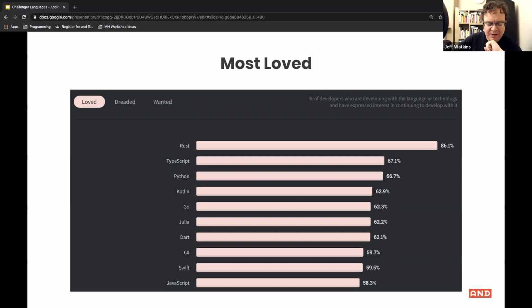If you look at the most loved top 10 and most used, there was very little intersection. Rust is number one, and has been number one for a couple of years now. TypeScript is up there now. Kotlin and Go are there. Clojure is just out of the top 10. So there's not a lot of intersection between the two.